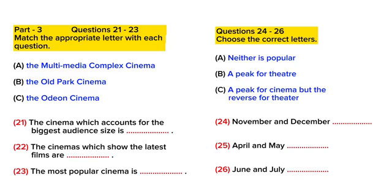Right. Okay, well, first of all, cinema. In the town there are 3 main places where you can see films. There's the new multi-screen complex cinema, the old Park cinema, and the late-night Odeon. So if you look at this chart, in terms of audience size, the multi-screen complex accounts for 75% of all cinema seats. The Park cinema accounts for 20% of seats, and the late-night Odeon has just 5% of seats.